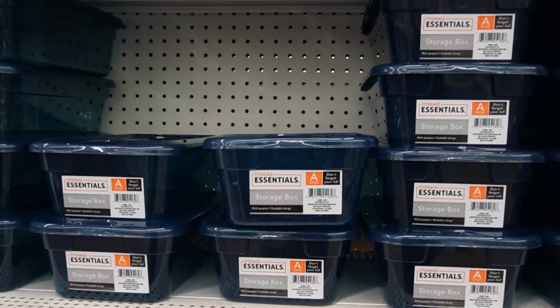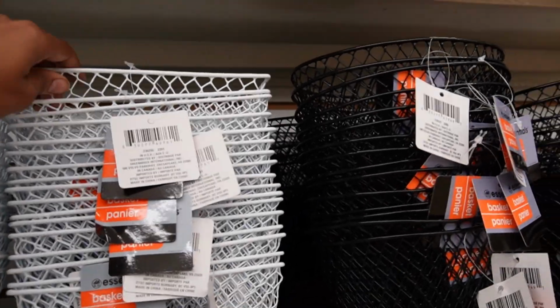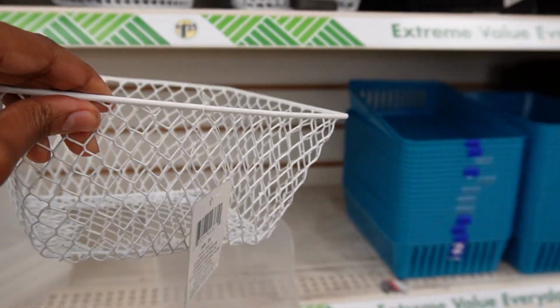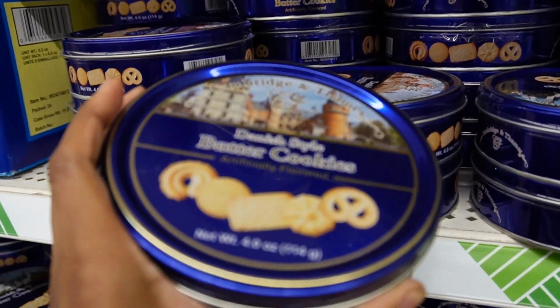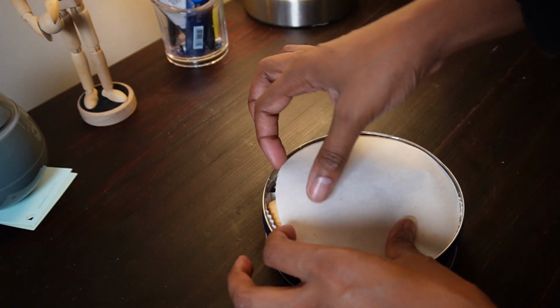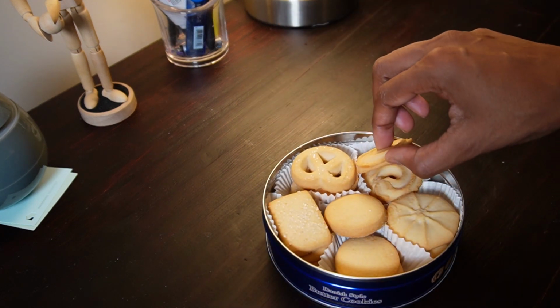The last item that I found in Dollar Tree for the sewing room was, of course, storage. We as sewing enthusiasts often need a lot of storage, and there were many different storage options inside of Dollar Tree, but my favorite was the cookie tin, because it had cookies inside it. Why wouldn't somebody love cookies?